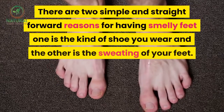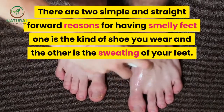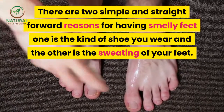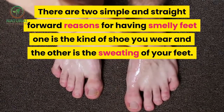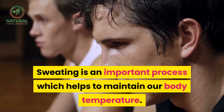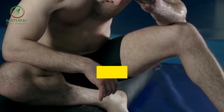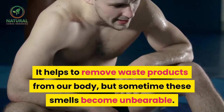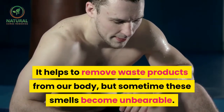There are two simple and straightforward reasons for having smelly feet. One is the kind of shoe you wear and the other is the sweating of your feet. Sweating is an important process which helps to maintain our body temperature. It helps to remove waste products from our body, but sometimes these smells become unbearable.